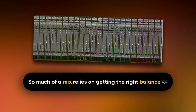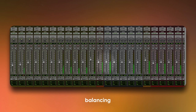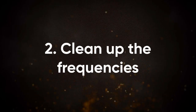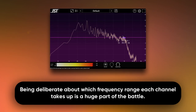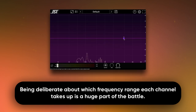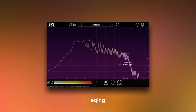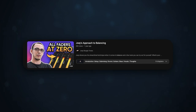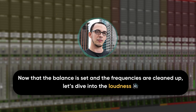Balance the tracks. So much of a mix relies on getting the right balance. If the snare is too loud, the limiter will react too much on every hit. Your EQ moves give each instrument its own space in the mix. Being deliberate about which frequency range each channel takes up is a huge part of that battle. If you want a more detailed look at balance, check out this video covering the topic in depth. Now that the balance is set and the frequencies are cleaned up, let's dive into the loudness.